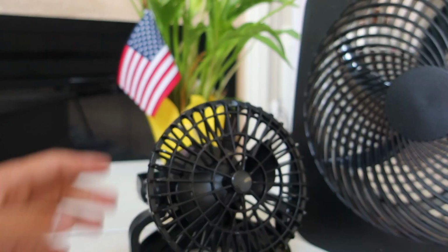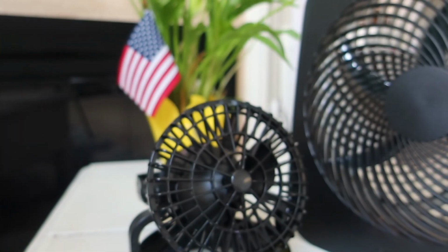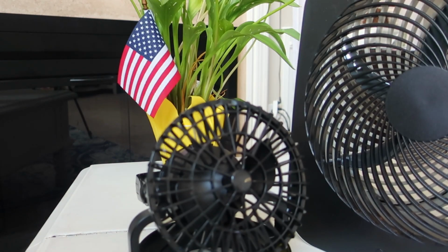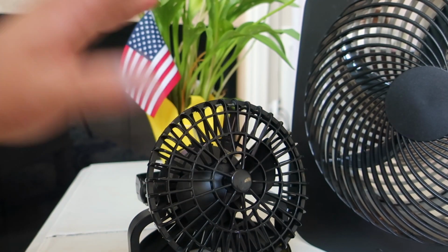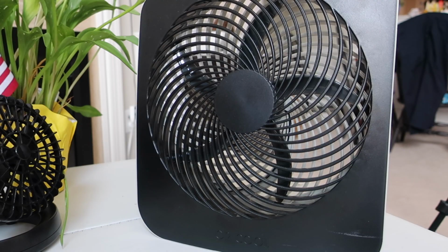So far, I haven't had any durability issues with it. It will run for about 5 to 6 hours on the 2D batteries on high, and if you go down to low, you can get a little more out of it, something more like 15 hours, and then 20 just for the light.